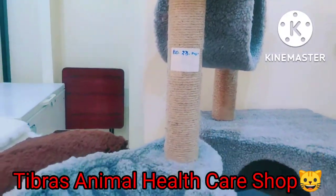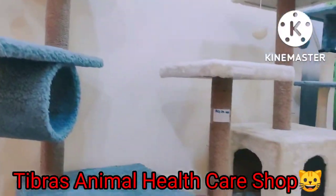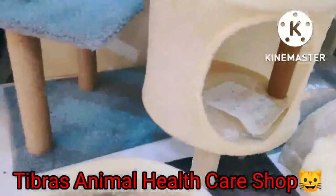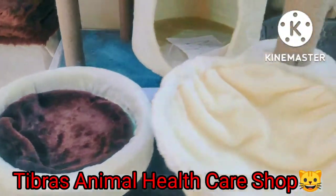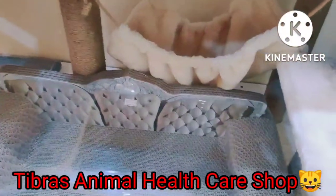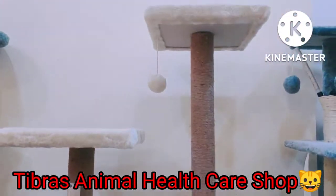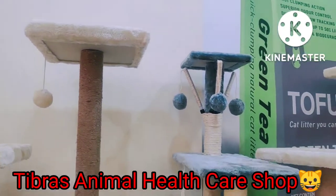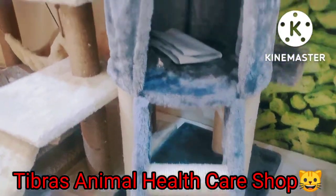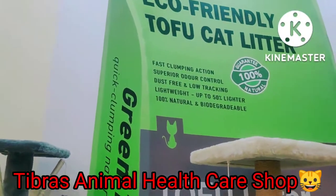Oh, Adam doesn't have this one, so the cat will jump and the dog will jump there. So this one, see, it's 18 BD. This one is like a playground. And this one, you see, very cute. This one is for the scratches. There are different kinds. This one is cute. See? Like a house tree. Yeah, eco-friendly.